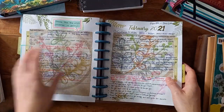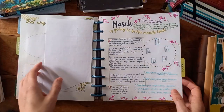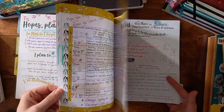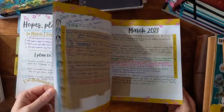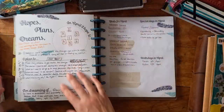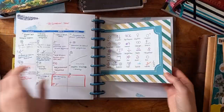So that's why I've got so much heavier stuff stuck over to cover up what was going on, so I could make my own notes and things moving forwards. And then April, still got some sticking over everything, but it was kind of petering out. And I think this was just a lot easier for me to do.